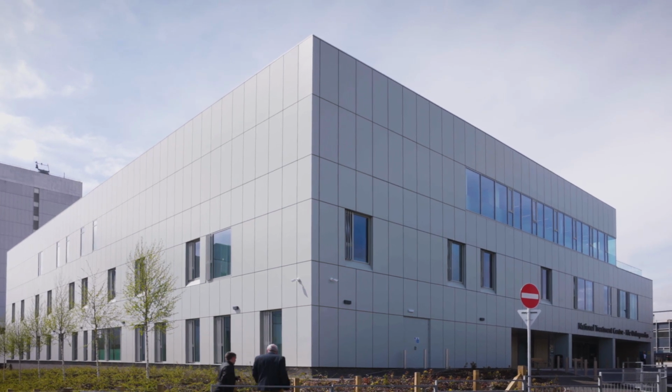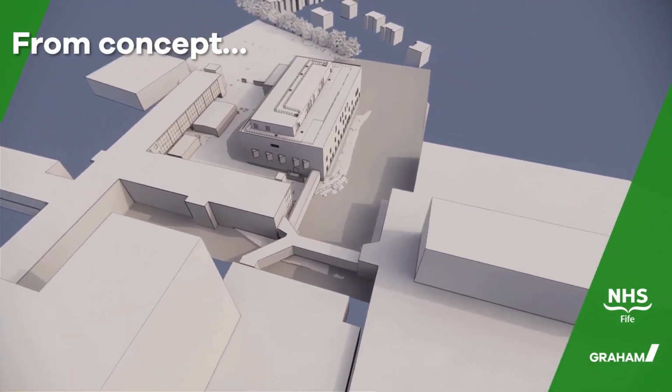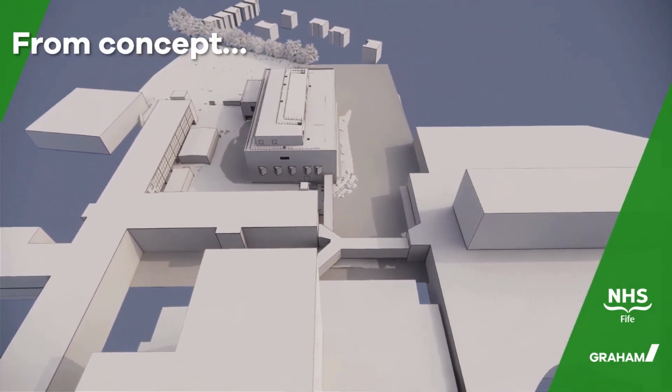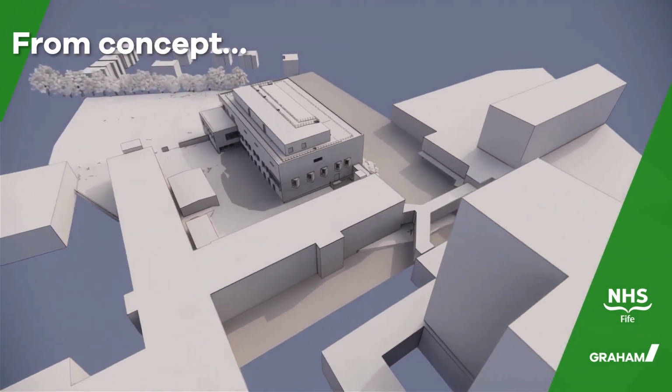Positive healthcare comes from that vision of therapeutic access to green areas, to outside spaces, as well as to the clinical environments. The greatest opportunities within this project are obviously within the site itself. When we came here, it was a car park. There was nothing here. We were obviously looking at how we could develop it.